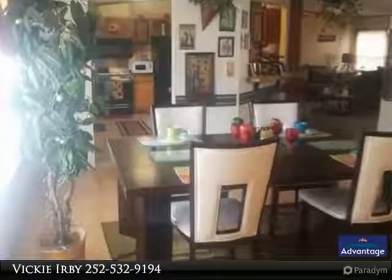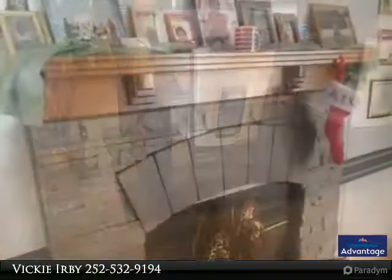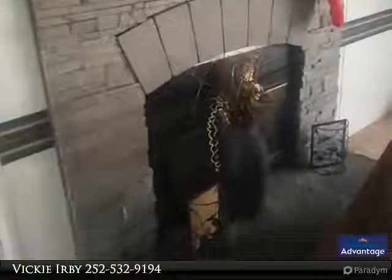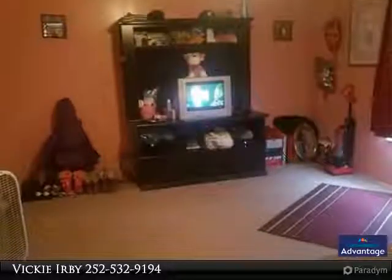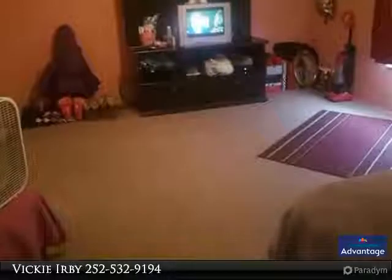Recently painted walls and ceilings, recently installed carpet, laminate wood flooring, vinyl flooring, heating and cooling system only 4 years old. The living room features double-sided stone fireplaces, guest bath has a new shower tub combination. Large open kitchen has lots of cabinet space. Washer and dryer included, located in utility room.